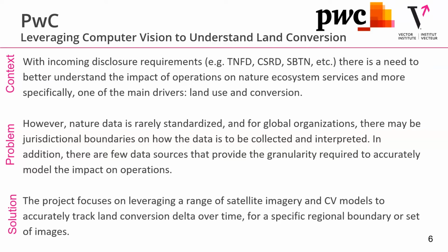However, we face a significant problem, which is that available data is rarely standardized, especially on the global scale. Different jurisdictions have varied requirements for data collection and interpretation. Moreover, existing data sources often lack the granularity needed for the model. By harnessing the power of satellite imagery combined with computer vision, the project aimed to accurately track changes in land use over time within specific regional boundaries.